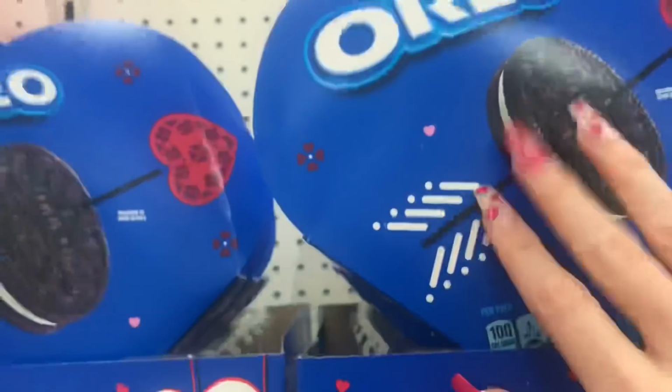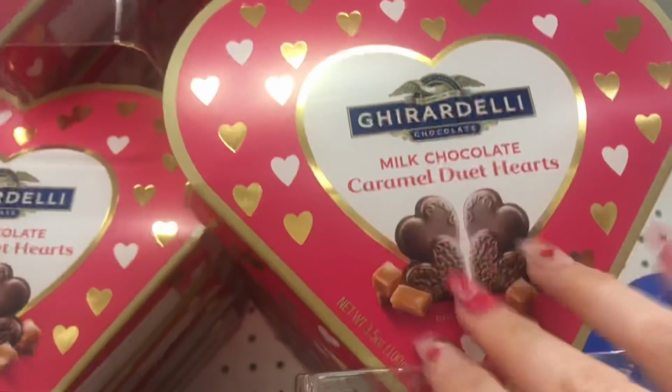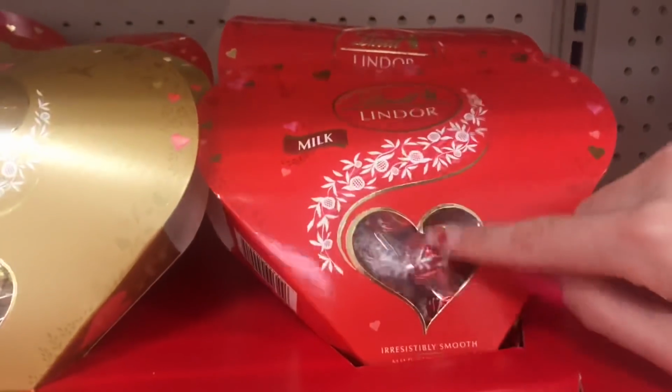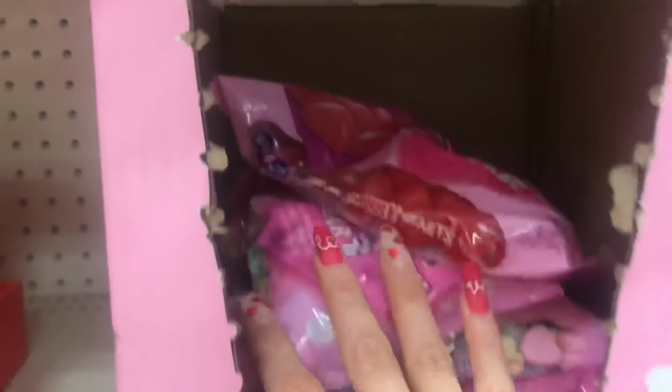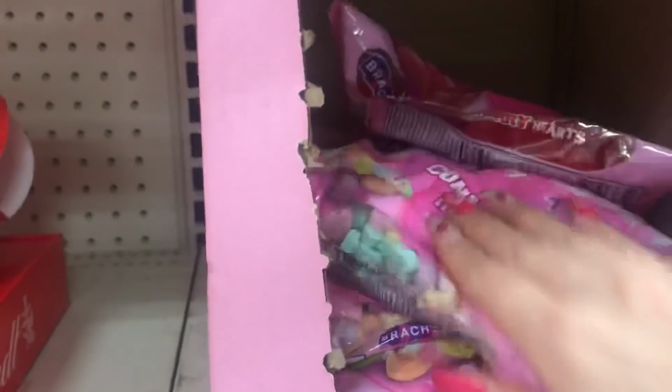More of these Dove. There's Oreo. More Ghirardelli chocolates, but in a bigger package. More Lindor, but also a bigger package. These are some of those little hearts that have messages on them.